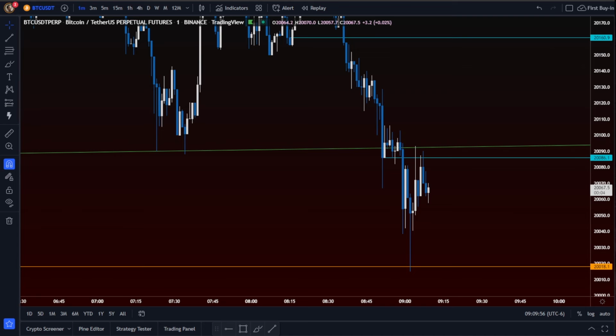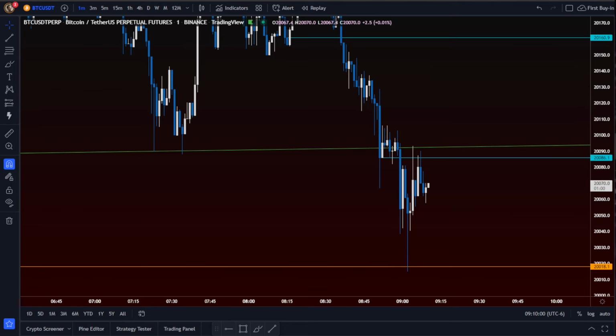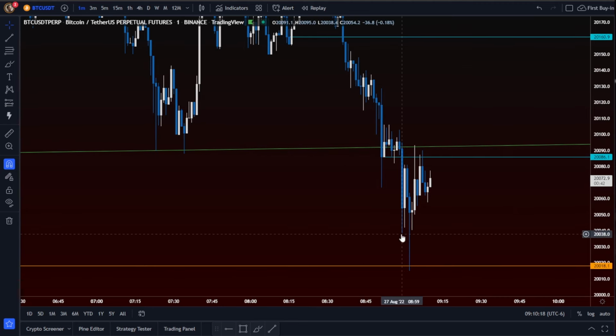Noah, stay in the trade, man. There's no reason to exit yet. Great job, dude. There's literally no reason to exit this trade. I just got too greedy. There's no way I would have taken this level on after coming this close. There's no way.